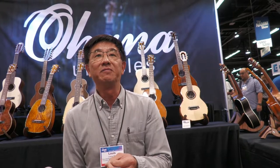But some of her fans asked if there is a tenor version, or maybe something in between, say, a solid top. So we just came out, at least at the show, with production to follow, a solid top Cynthia Lin signature model in mahogany. Oh wow, with a cutaway, great. In concert and tenor size, acoustic as well as acoustic electric. That's so fantastic.